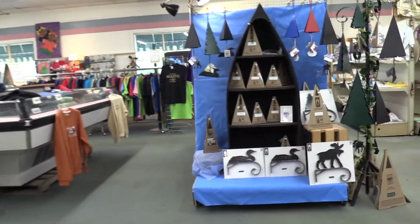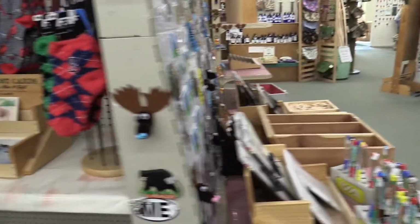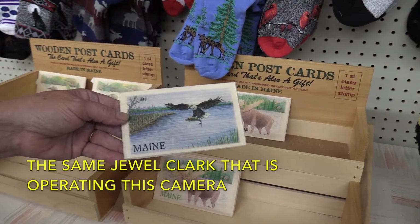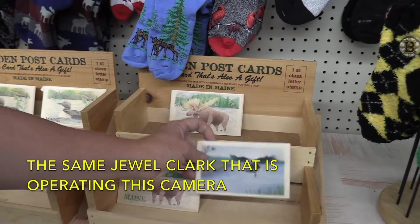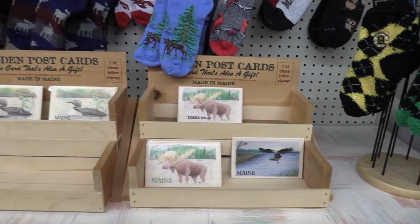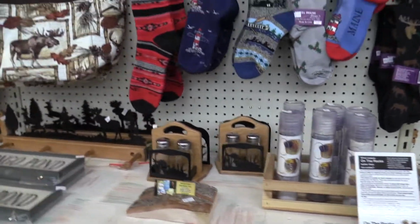The wooden postcards are our product, actually, right here. Jewel Clark did a lot of the artwork for us on these. There's the eagle that she did for us that we put on the wooden postcards. And we wholesale these to a lot of stores as well as sell them in our own. And speaking of that, we've also got taffy boxes down here, which several of the designs were done by Jewel.